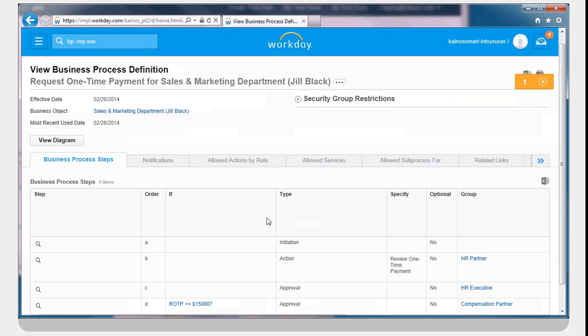As is the case with all testing, the first decision to be made is, what do I need to test? We can see here that all one-time payments must be approved by the HR executive, so I'm going to create a test to check that. We can also see that one-time payments of $15,000 or more will require a second approval by the compensation partner. We also know that as defined in the business process security policy, employees should not be able to request one-time payments for themselves. So I will create a test to check that also. Now I know what I need to test. Let's see how easy it is to create those tests in Smart.